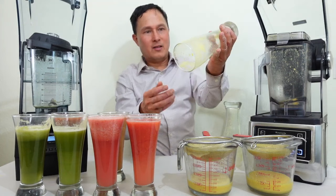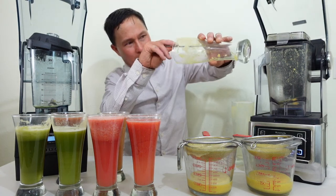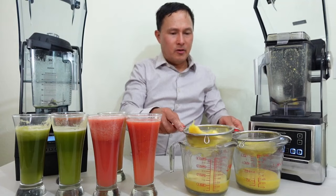Weird. All right, so we've got to dig in the bottom of this to get this little pulp out. Look at that, all this pulp that basically didn't get blended up. I did not expect this from the top of the line Vitamix Quiet One. Wow. All right, let's go ahead and tap these mixtures down.